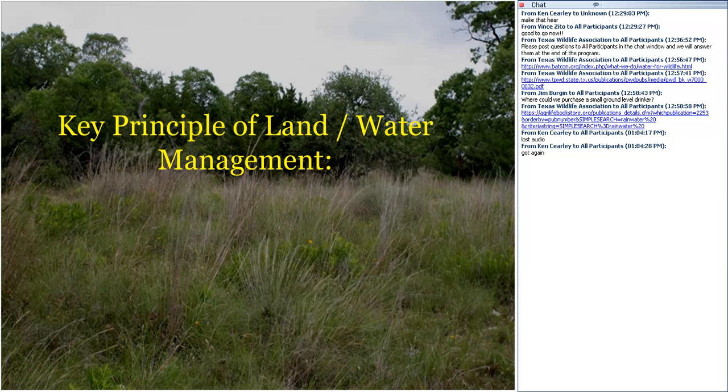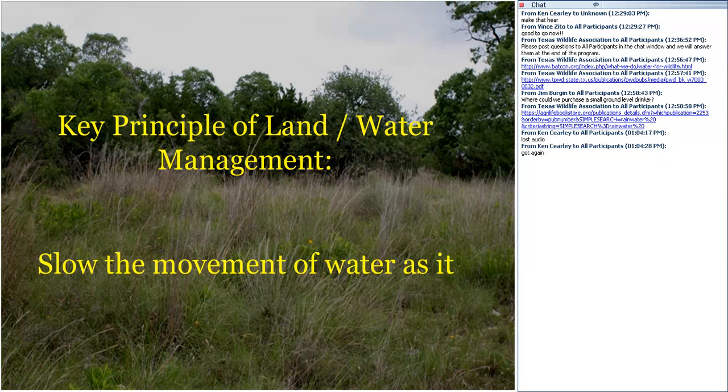And so really the key principle of land water management, if we had to boil it down to one statement, is slowing the movement of water as it flows downhill. And that water is slowed by plants, by leaf litter, by vegetation. It can be grassy or it can be woody vegetation, which slows down the water, helping it to soak in.